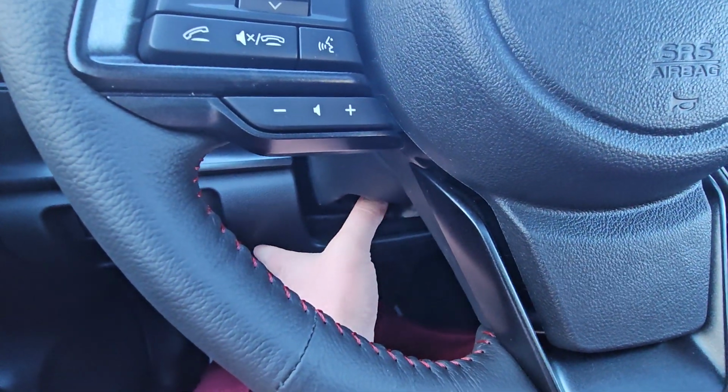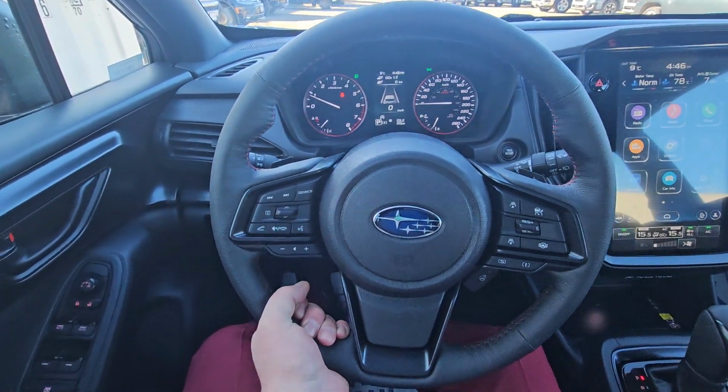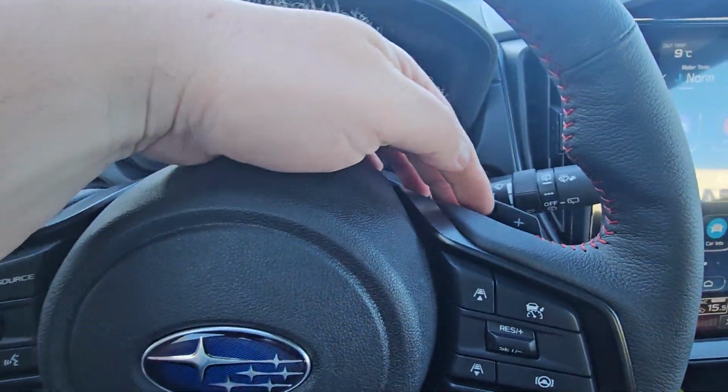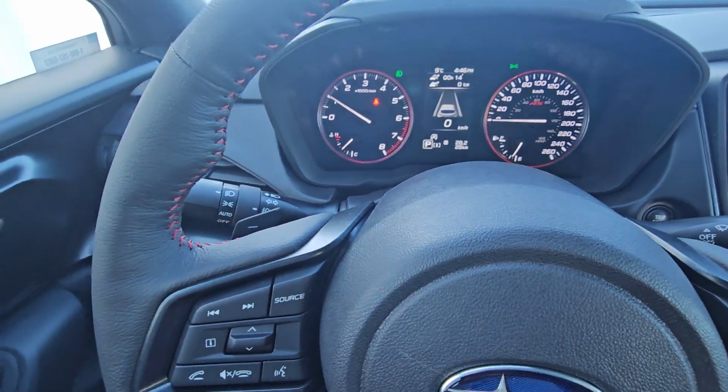Steering wheel adjustment is both tilt and telescopic, so you can adjust it to drivers of varying heights, leg and arm lengths. Easy to lock it back in place. We do have paddles on the back of the steering wheel, upshift, downshift. If we want to manually select our own gears, it is nice.